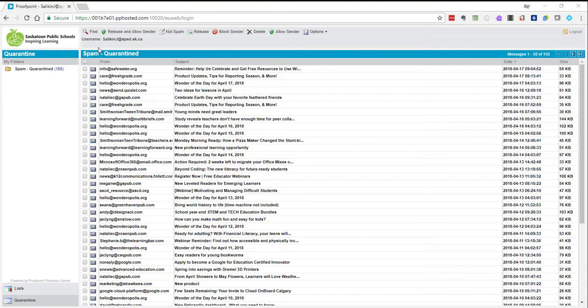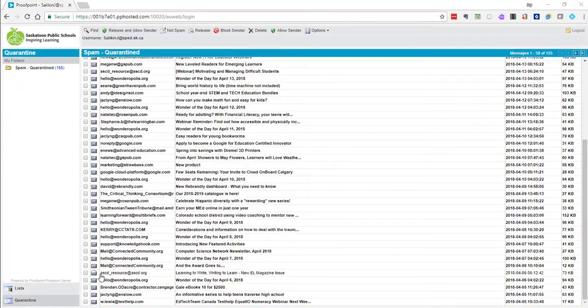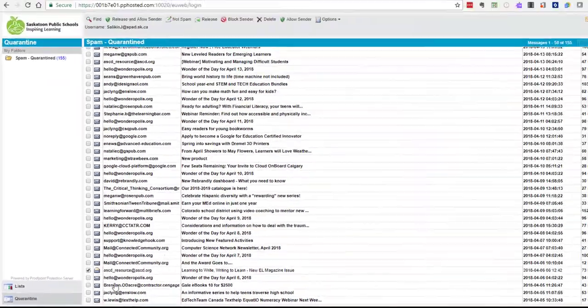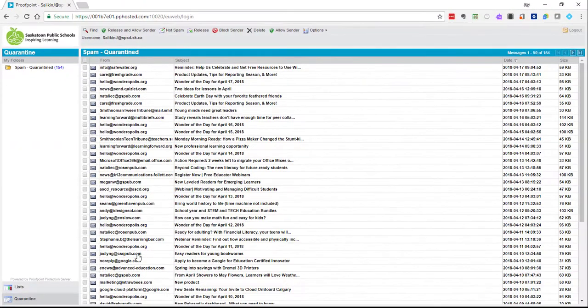If they did, you can simply put a check mark in the little box beside the email and then click Release and Allow Sender. Then all future emails from that sender will be passed through the spam filter and go directly to your inbox. So for example, I noticed down here there's one from ASCD Resources that I wished I would have got. So if I click in here and then I come up here, click Release and Allow Sender, it's now no longer in this list and it just showed up as an email for me.